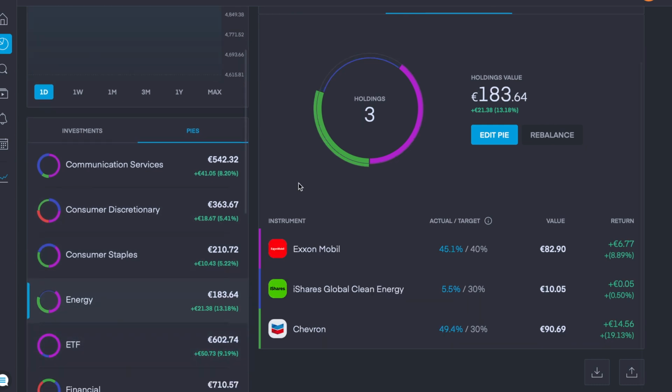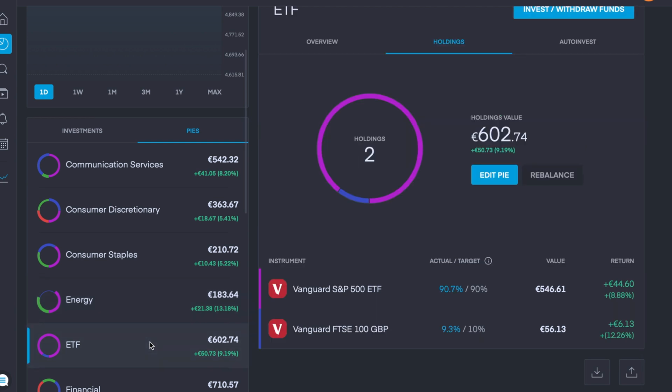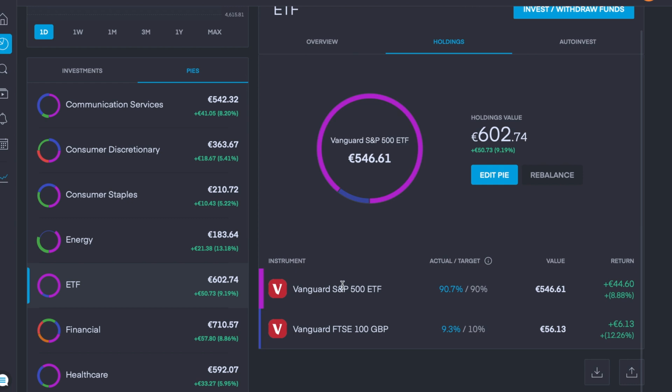In terms of my energy sector, we have 3. But I've also stated in prior videos that because we have ExxonMobil and Chevron as more old school energy sector stocks, I've also incorporated my iShares Global Clean Energy ETF, which really is the way forward in terms of renewable energy and having a greener planet. So by having 3 here, because I have an ETF also in this sector, I'm happy just to keep it at 3 right now. In terms of an ETF pie, we only have 2 ETFs here, but when you think about it, Vanguard S&P 500 tracks the top 500 US companies, and the FTSE 100 is the top 100 UK, so I'm quite happy just to keep it at 2 in this portfolio.